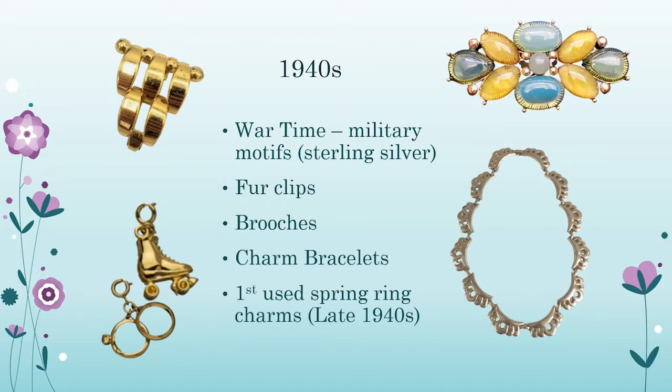In the late 1940s, they created the spring ring for putting on the top of their charms, so you could interchange your charms easily on your bracelet. I think that is a cool idea. But you can see here on the left side, the little skate has a spring ring on it. It's a really good idea, and they continued that on until later into the 70s.